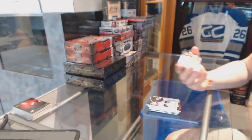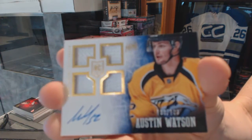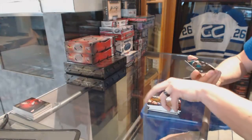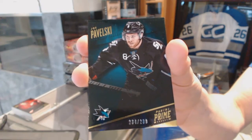Quad jersey rookie auto, numbered 199 for the Nashville Predators, Austin Watson. And a base card number 299 for the San Jose Sharks, Joe Pavelski. All right, box three.